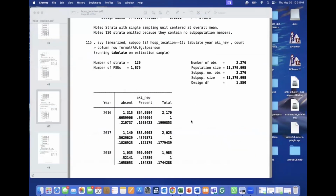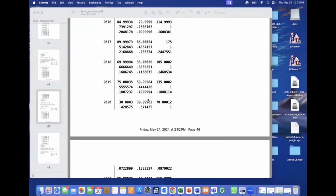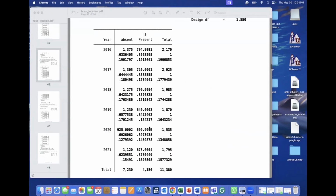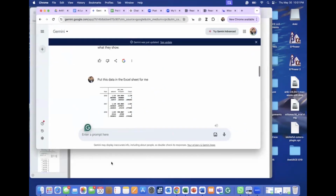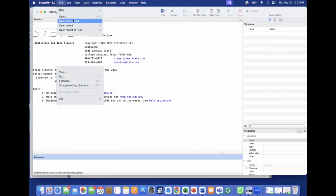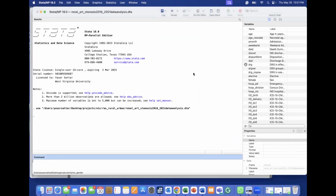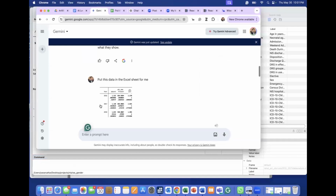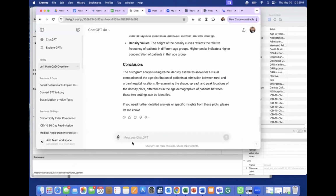Is everyone able to understand what I'm doing right now? I know I'm going a little bit fast. Another beauty of the AI is it can write statistical code for you. Let's suppose I don't know the code and I have a statistical software. I'm going to open the software and bring in the data. Give me 1 second. I don't know what the code is. I'm going to tell the AI to create the code for me, and that's the beauty of ChatGPT. I think it's a really strong AI.